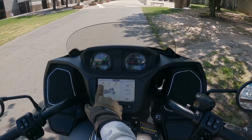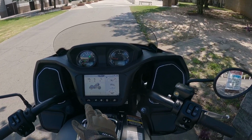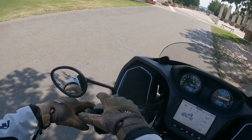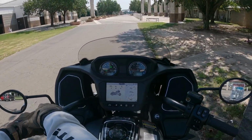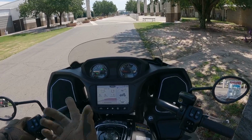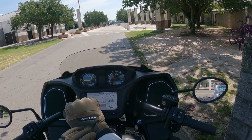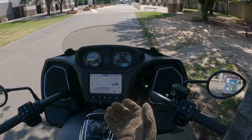So you have your fuel range, your voltage, how many miles you have to go before you change your oil. Again, you have the ability to either switch through the screens through the lever back here, as you can see, or just do a swipe. So like I said before, these are my Revzilla gloves. They have touchscreen and they're beautiful.